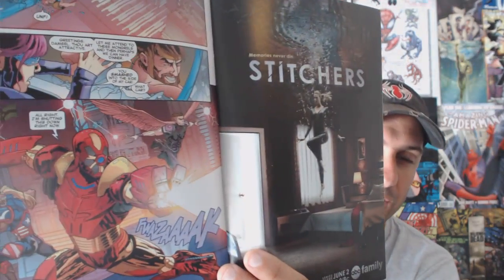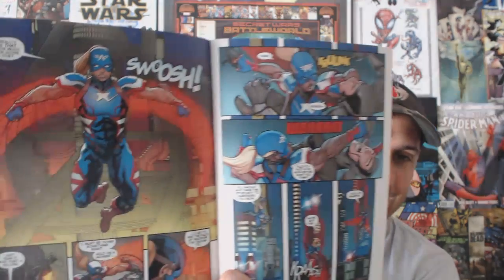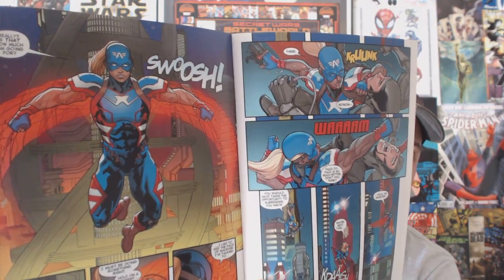Cool artwork here by 2099 Iron Man. And as you continue to read this book, I thought the artwork was well done here. So again, if you're a fan of 2099, you're going to like that. Check out that page there with Captain America with the Sam Wilson like holographic wings. I think that was pretty awesome there.